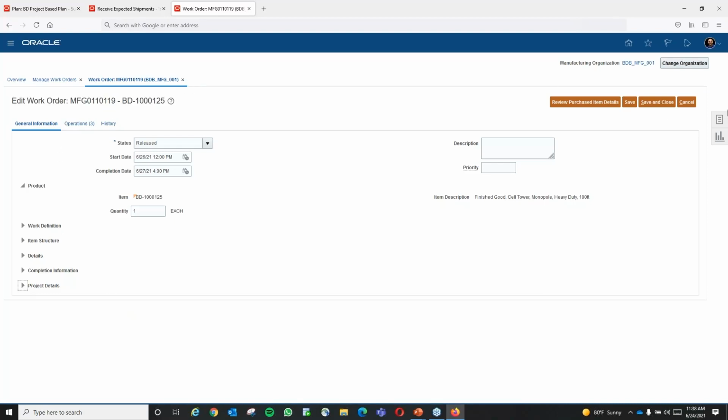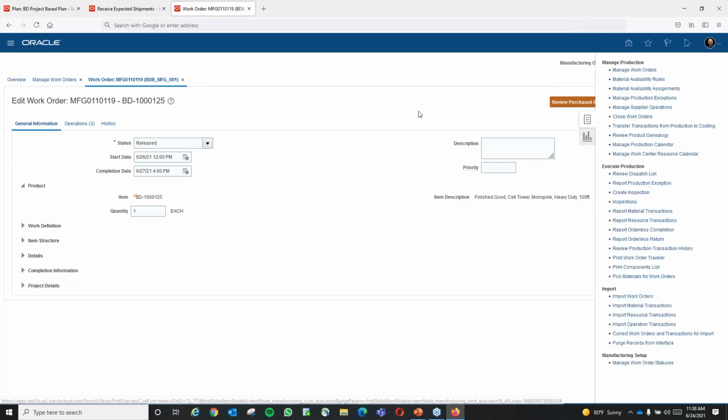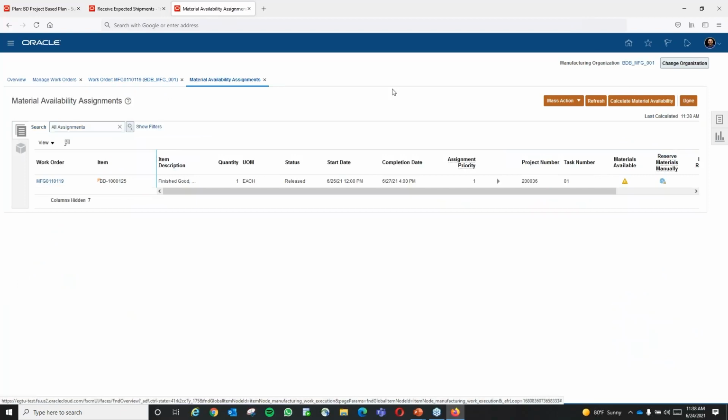Now, the other place that you might want to look at your project and task information is perhaps in the material assignment. So there's a screen on Oracle Manufacturing Cloud that you can see. You can take a look at what work orders need material, and for what work orders all the material is available. So right now, as I said, I have only one work order, so it just pops up.